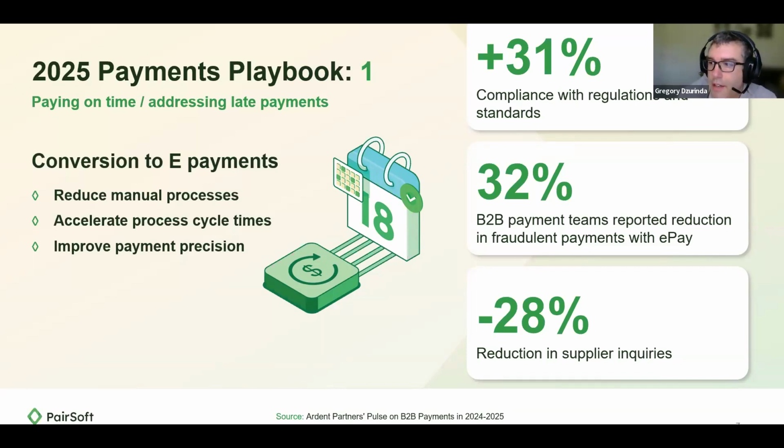And then just increasing that payment precision, making sure that the right amounts are going out at the right dates, the right times. It's much easier to do that when it comes to digital payments in comparison to some of those manual payment options like checks. Some of the other areas where this helps too is better compliance with some of your internal business rules. A lot of organizations are trying to get converted over to those electronic payment methods, whether that's an internal rule or some other compliance that you're trying to convert to. So doing that in-house can be really challenging.